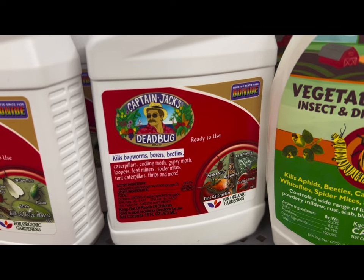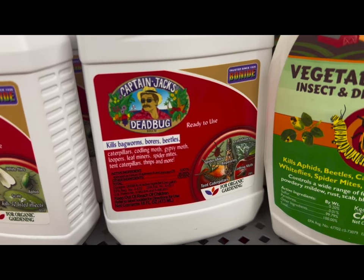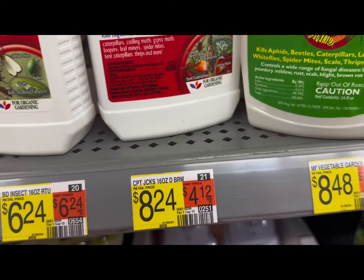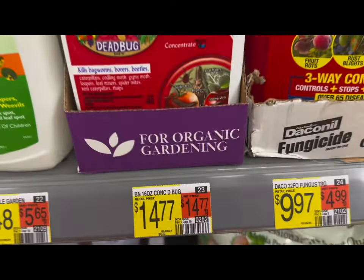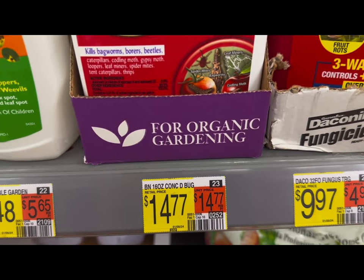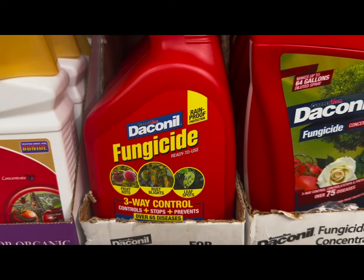They also have the Captain Jack's Dead Bug Brew. Kills bagworms, beetles, borers, caterpillars, miners, spider mites, gypsy moth, thrips, and more. Take a look. $8.24. It also comes in a form of a concentrate, so you can mix with water. The concentrate is $14.77. They also have this brand, which is a Garden Tech Daconil.